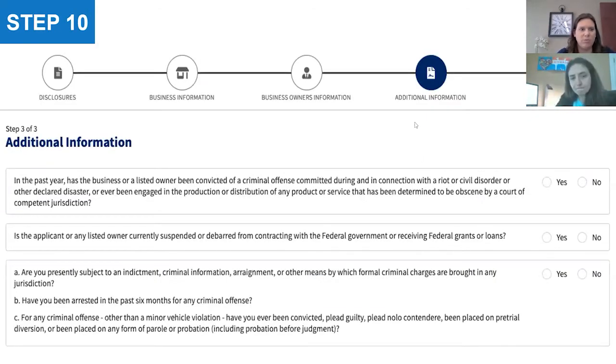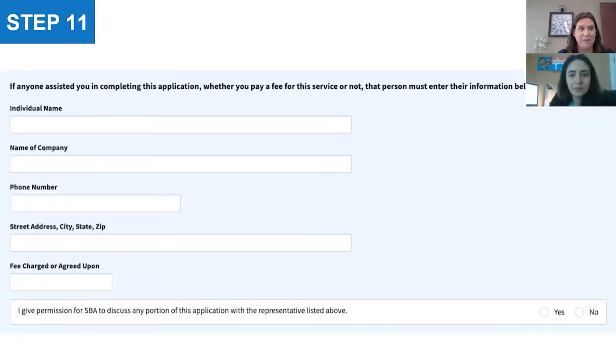All right, here we go. Some more question and answer. In the past year, has the business owner been convicted of a criminal offense? Yes or no? I'm not touching that one. Is the applicant suspended or debarred from contracting with the federal government or receiving federal grants? Are you presently subject to indictment, criminal information? Have you been arrested in the past 6 months for any criminal offense other than a minor vehicle violation? So, if you have questions or concerns about how to answer those questions, let us know privately.